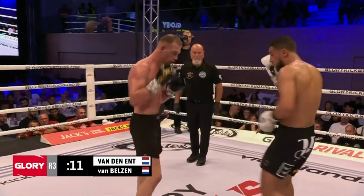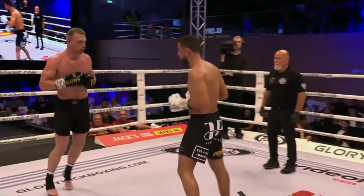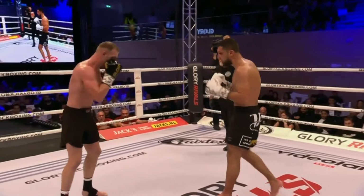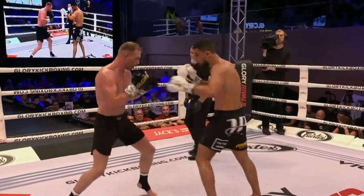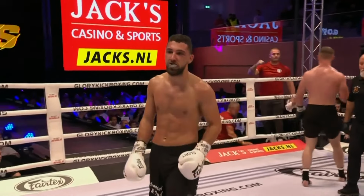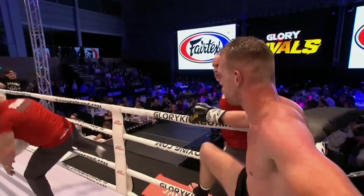Vandenet came in with a lot of momentum, taking out Joe Johnson in his one Rivals fight. We saw it at Rivals 1, where he ended it with a beautiful liver shot, which he is known for, but just didn't have an answer tonight for the pace and just the athleticism from Van Belzen.